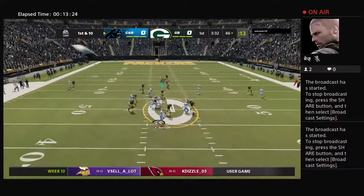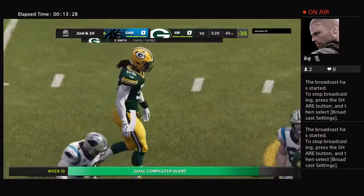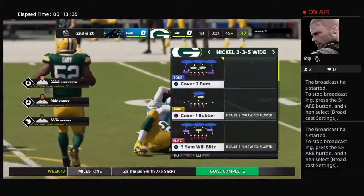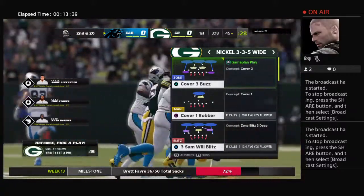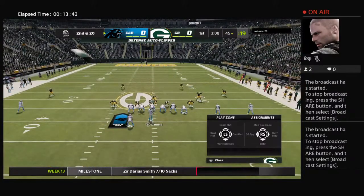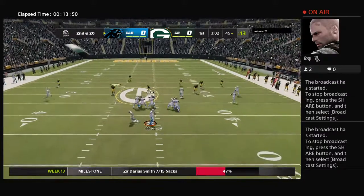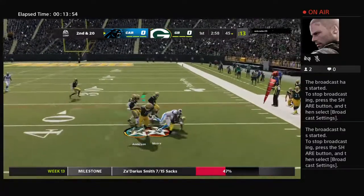On first down, it's Darnold. And the Packers give him nowhere to go, and they bring him down. Jtdg Smith, he's the one to get him, and that is sack number 7 for him on the year. Second and 20. Another try after the first down sack. Darnold. And he will find the open man.